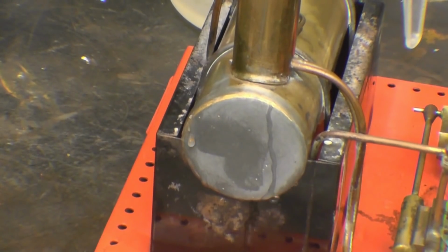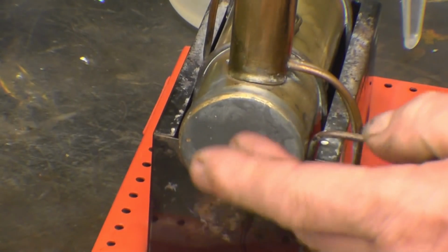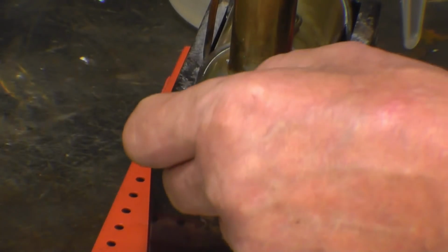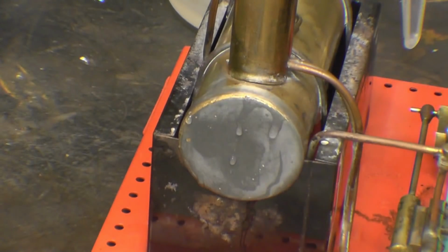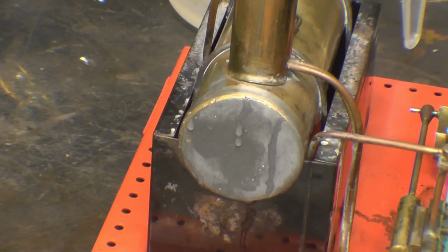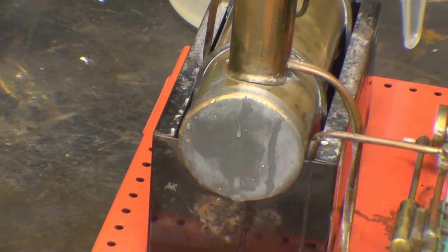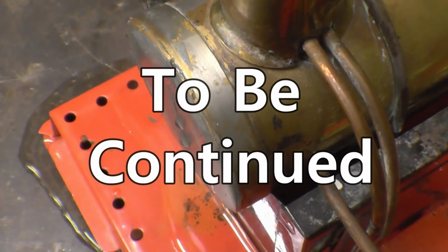Right, straight away we've got a problem. I wondered what this grey stuff was on here. It's obviously got a leak out the end of the boiler. Looks like the end cap split, so that's curtailed. Any further steaming will have to wait until I repair that. I'll probably make a new end cap for it. You can actually see a crack in the top of the end cap there.